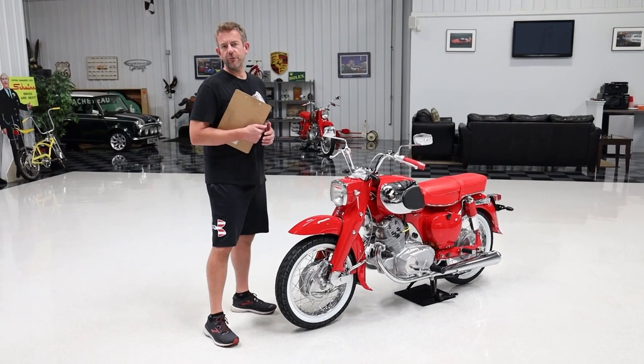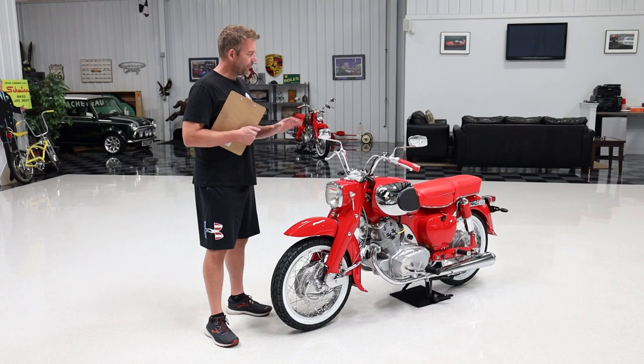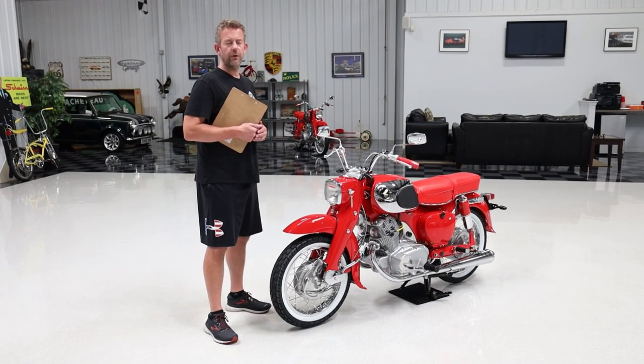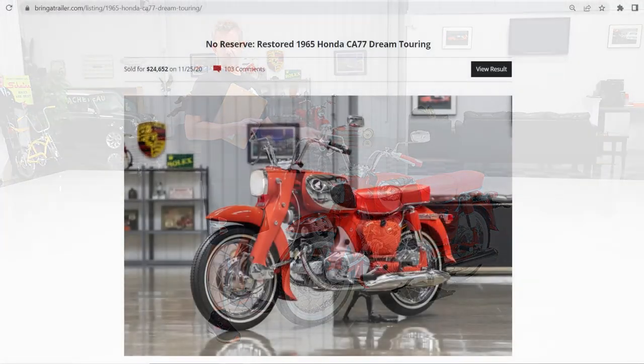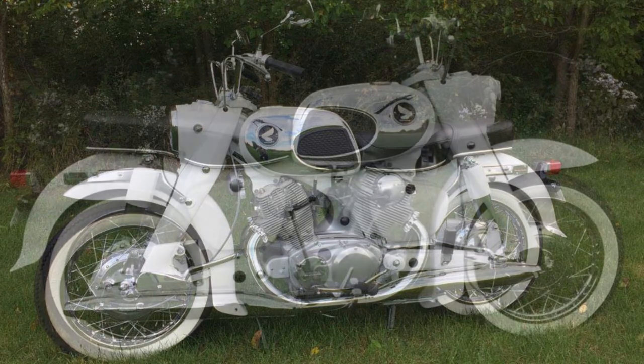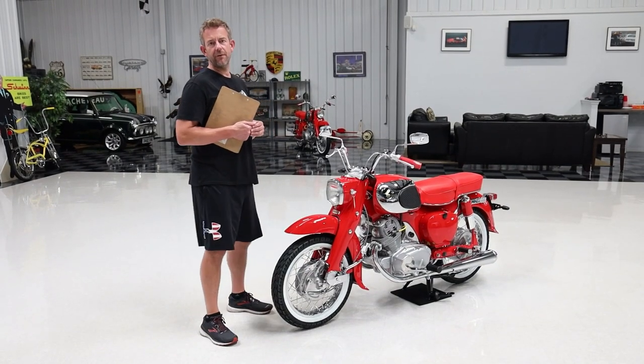MS Classic Cars is no stranger to the Honda Dream. They're a great motorcycle. We actually sold a few of these over the last year or so. One of them was sold on Bring a Trailer, and the other one was sold to my business partner, where it sits in his private collection. Those were two magnificent Dreams. We were very, very proud of those.